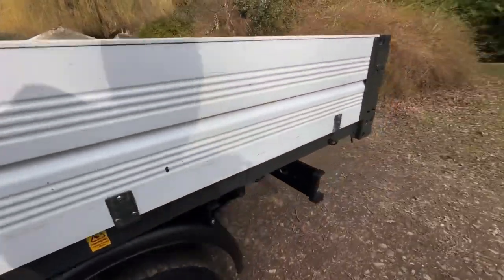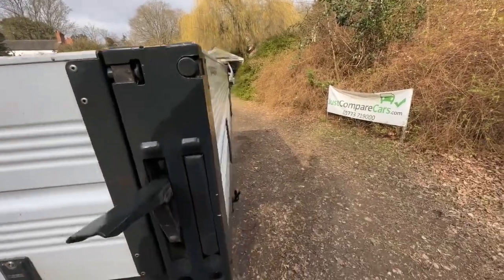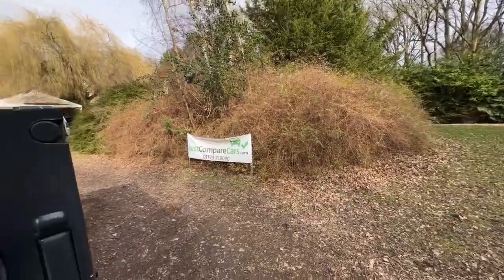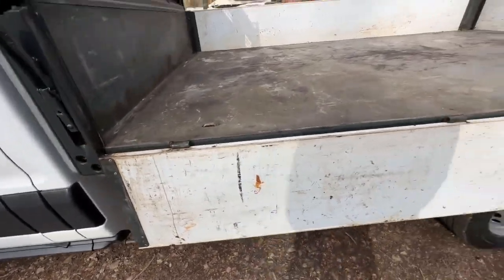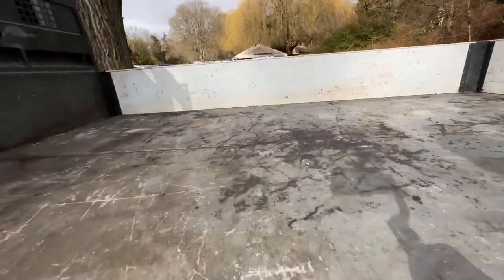Nice easy operation to undo the locks. Sometimes they get tight. That one is a bit tight and it's a bit of oil on it obviously. Get some oil on that. On the inside you can see it's got signs of use. Obviously nothing too heavy though, because there's no nasty dents, but the bed looks in great condition as well.